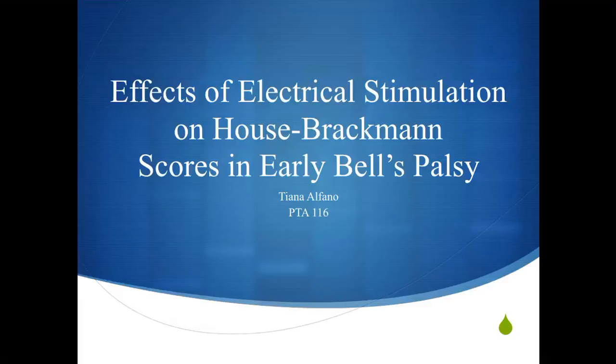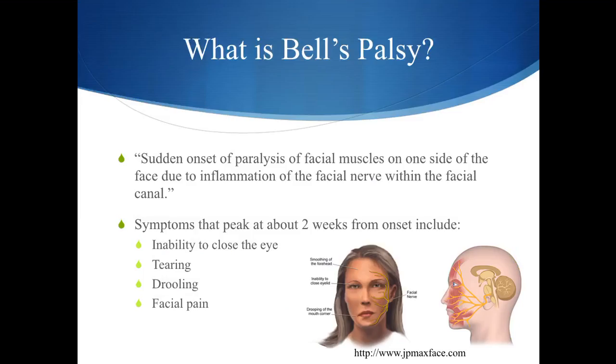Hi everyone, I did effects of electrical stimulation on House-Brackmann scores in early Bell's palsy patients. So what is Bell's palsy?